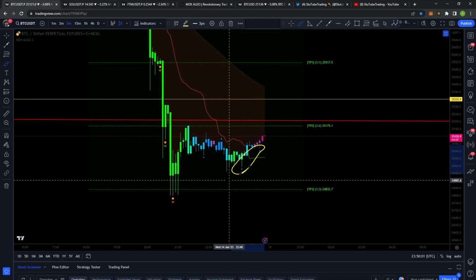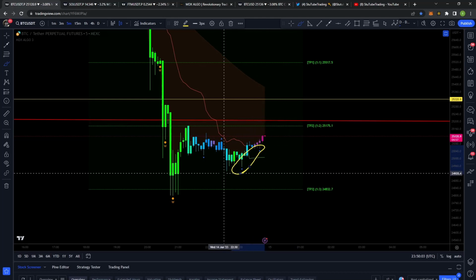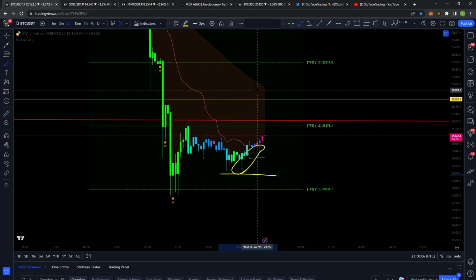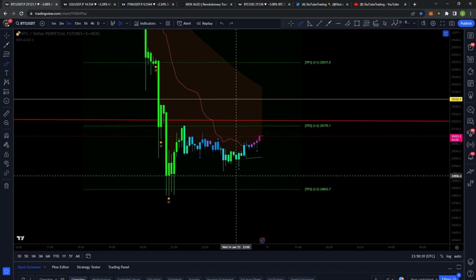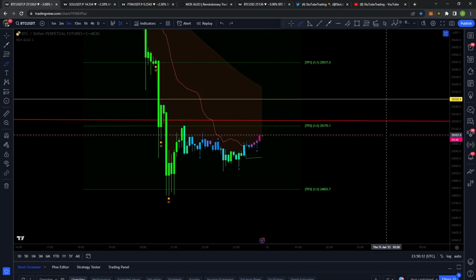So in theory, this should be trending to the upside with the stop loss somewhere under there. I don't know if I want to take that because I have not tested that theory whatsoever. That's just kind of a thought that I had today.